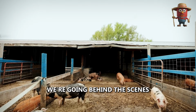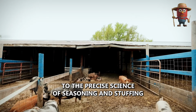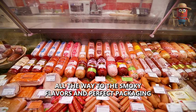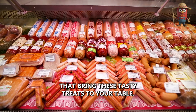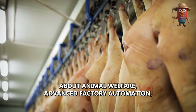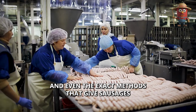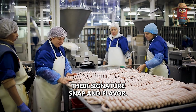We're going behind the scenes, from how the pigs are raised with the utmost care, to the precise science of seasoning and stuffing, all the way to the smoky flavors and perfect packaging that bring these tasty treats to your table. If you've ever been curious about what really goes into making that perfect sausage, you're in the right place. Stay tuned because we'll reveal fascinating facts about animal welfare, advanced factory automation, and even the exact methods that give sausages their signature snap and flavor.